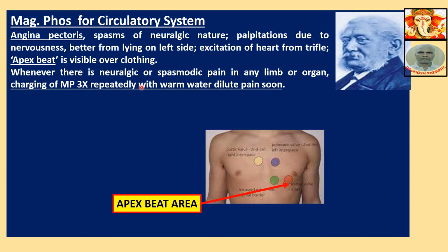Whenever there is neuralgic or spasmodic pain in any limb or organ, charging of MAGPHOS 3x repeatedly with warm water will dilute the pain soon. This is a very important instruction. Please remember this.